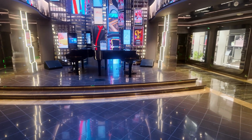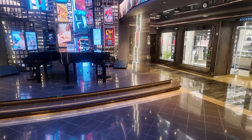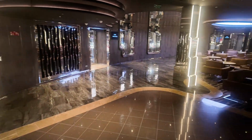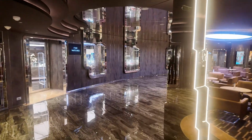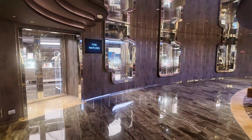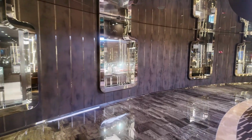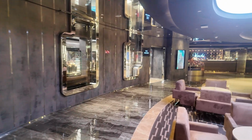This is Times Square, which houses the dueling pianos. It's like a second atrium as well. As we wander around, you will see that all the shops are here in this little Times Square area, which is quite fitting. It does open up to decks 7 and 8 from 6 as well. So again, that second kind of atrium spot.